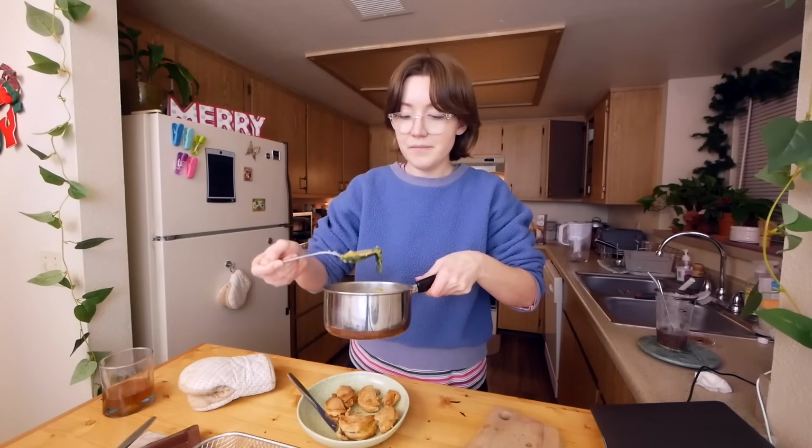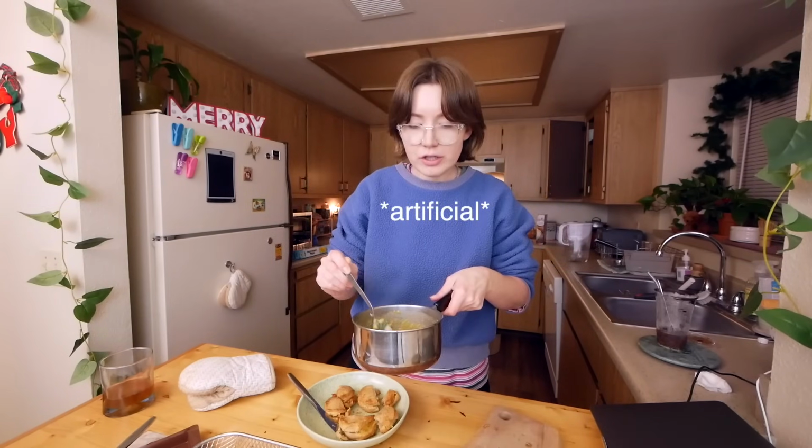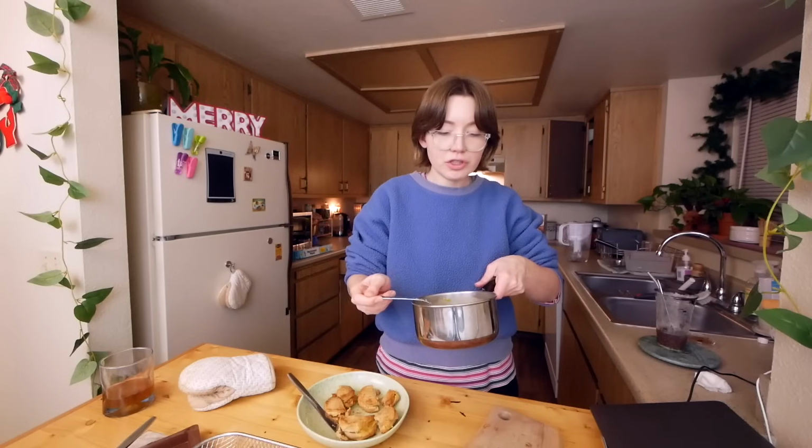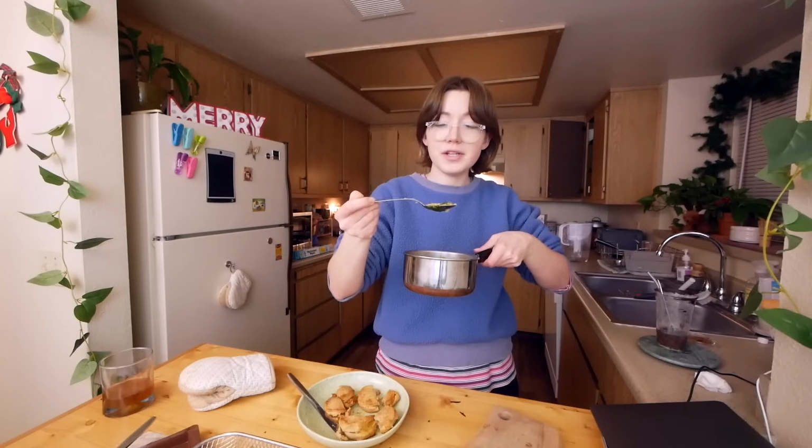This is my little soup, my little lentil soup. It's actually very good. It came out really good. Chicken bouillon powder, some of my frozen lemon cubes, nutritional yeast. I also added some instant mashed potato to make it thicker. And that's my meal. Woo!